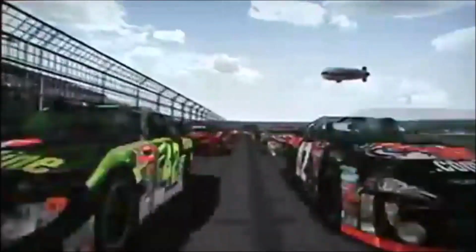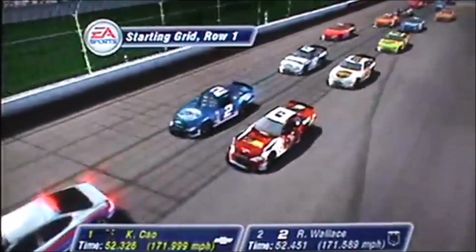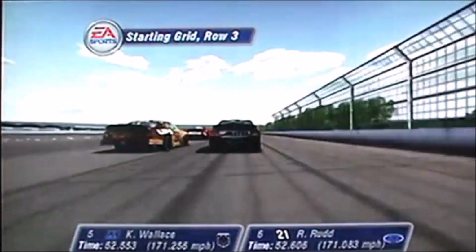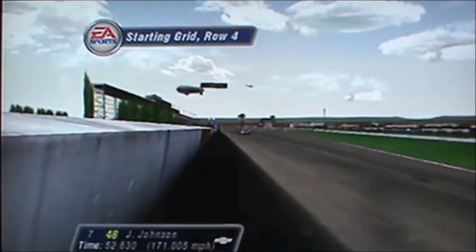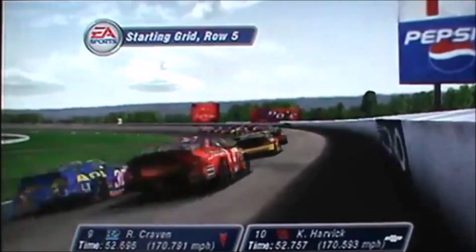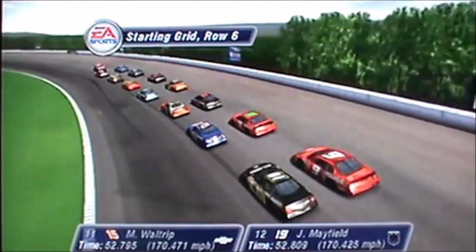Now, let's take a look at the starting lineup. In the front row are the 83 car and the Team Rusty Dodge. Ryan Newman, the NASCAR Winston Cup points leader, will start in 4th place. In row 3 are the 23 car and the Motorcraft Ford. In row 4 are the Lowe's Chevrolet and the Home Depot Chevrolet. Rounding out the top 10 starting spots are the Tide Pontiac and the GM Goodwrench Chevrolet. The 6th row has the Napa Auto Parts Chevrolet and the Dodge Dealers UAW Dodge.